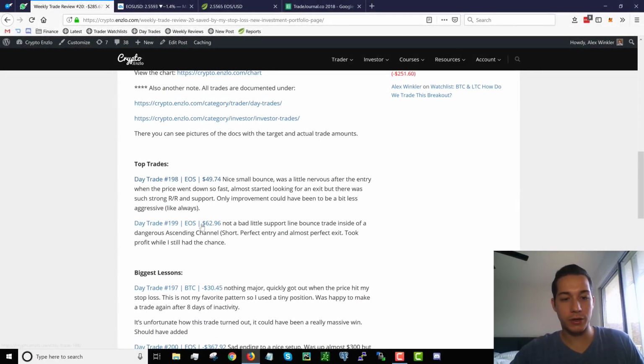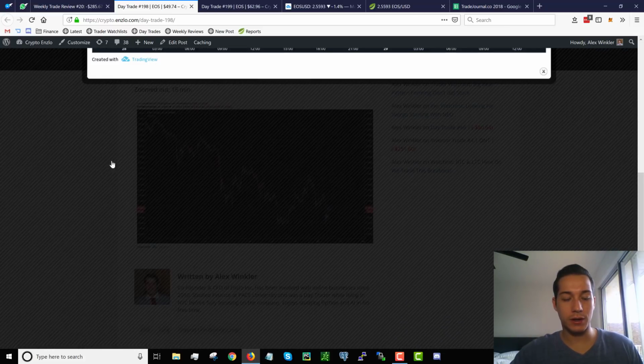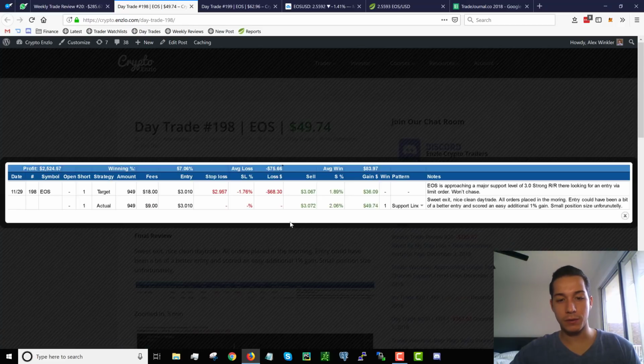I'll review my 2 top trades first, starting with what was actually my second trade of the week, EOS. A nice profitable trade. This one was actually a really shaky position, and I want to show you guys that this really was a small position size. I had a 2% gain here, and I only made $50. Typically with a 2% win, I'll make around $200. So I was trading with a very, very small portfolio size, and this is because I just got a week of not trading. I was feeling a little rusty. Thanksgiving holiday, there was a lot going on, so I just wanted to make a few small trades just to get my bearings back.